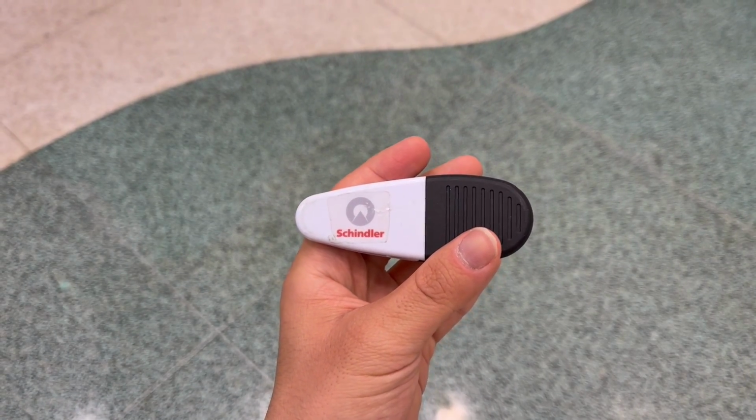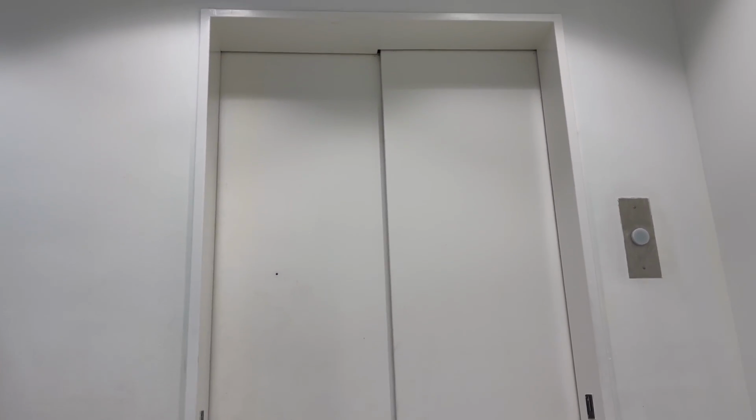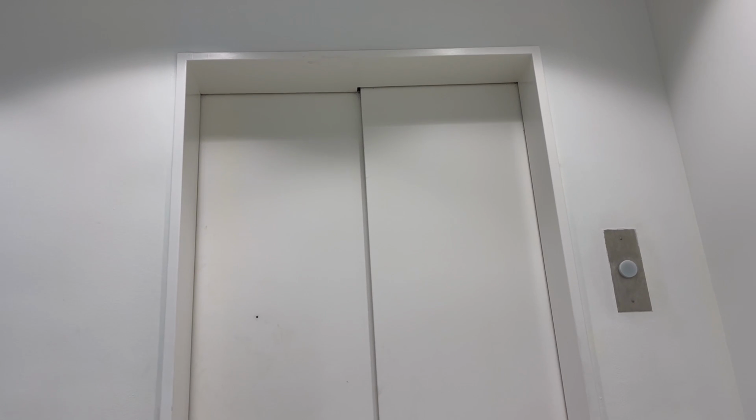Here we come to the elevator at the Discovery Pyramid Museum at Moody Gardens in Galveston, Texas. This elevator has an epic sounding motor and it's quite tall too.